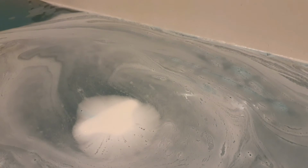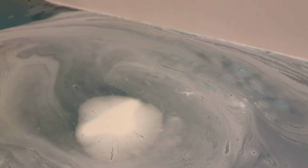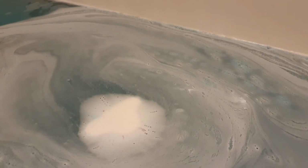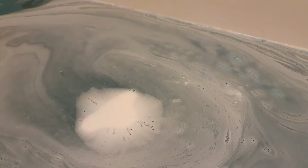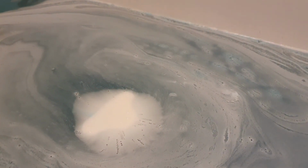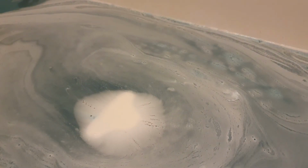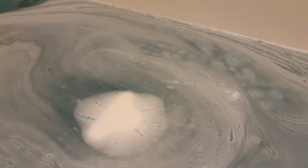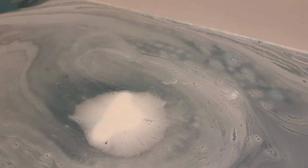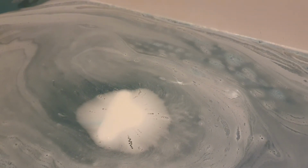It's been going for 15 minutes. Well worth the money. I didn't pay for it, it was a Christmas gift. Even better, well worth somebody else's money. Yeah, purple's gone. Blue is holding on.